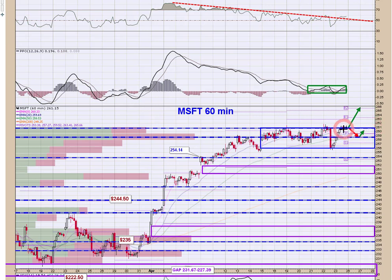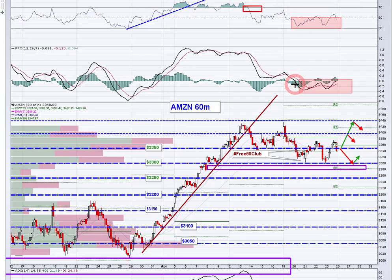On Friday, spent a lot of time, 4 or 5 hours, stuck here at 261. I think if you pop it, you get long with a $5 consolidation range. Above 261, I think you look for 266.